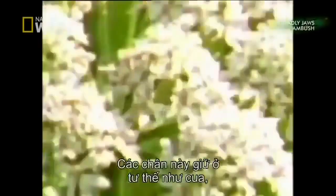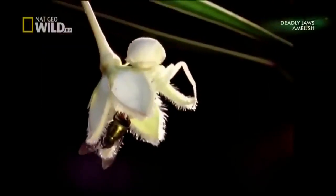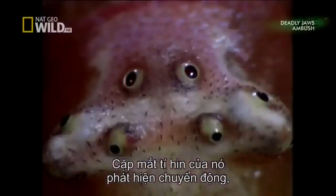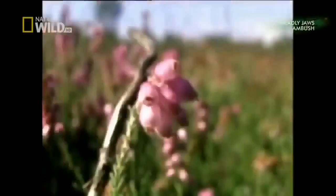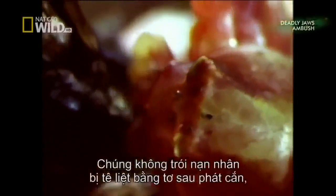The legs are held in a crab-like position, and they can move forward, backward, or sideways. Crab spiders' tiny eyes serve mainly as motion detectors, an unusual high-tech advantage. Though their jaws are small and slender, crab spiders inject potent poisons which quickly immobilize their prey. They don't wrap their paralyzed victims in silk after biting, but simply suck them dry.